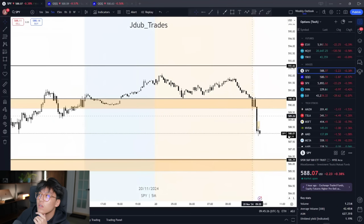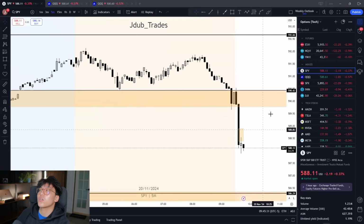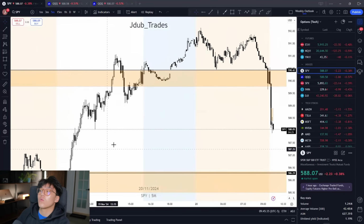In between these areas, could price have a potential V shape off here? It could. I don't think it will. I think most likely just consolidate and probably head lower.